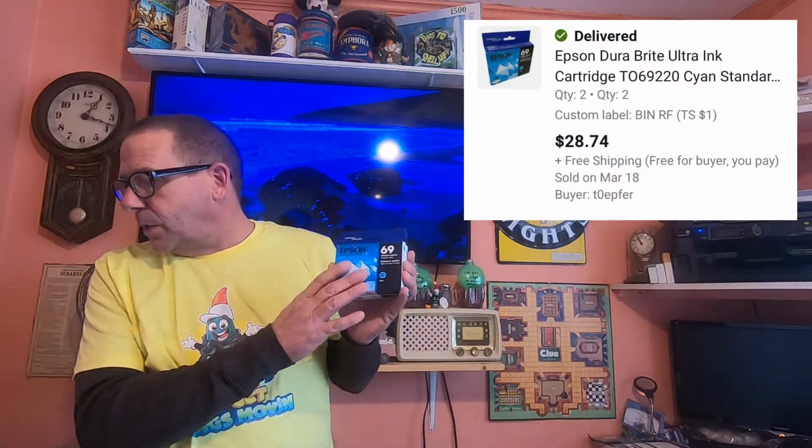The last thing that sold, I went thrifting yesterday after I dropped off the packages and just went in there for maybe a half hour to see what I could find. I found these. Paid $1 each for these. These just sold right before I got ready to start filming. These are the Epson DuraBrite Ultra ink cartridges. I had them listed individually, free shipping because they're pretty light. The buyer bought both of these and is all in for $28.74 free shipping. Cost of goods for both of these is $2. That was a very fast turnaround.